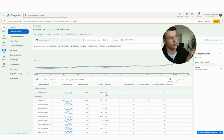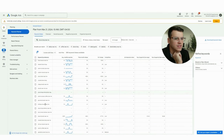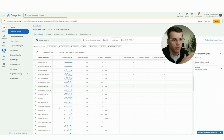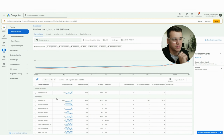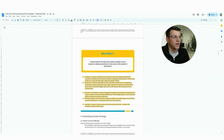So that's only one half of the equation. Even if an area has a ton of demand, maybe they already have a ton of donut shops set up, right? So that's one half of the equation. If there are specific types of donuts or something like that, like a 24-hour, you can look here to get more keyword search ideas, but a lot of these are low search volume. I think just donuts near me is all we really need to pay attention to, but huge growth.